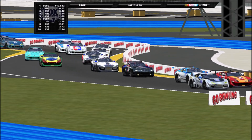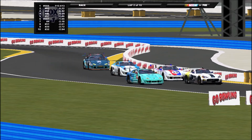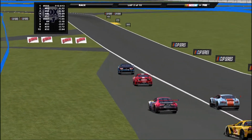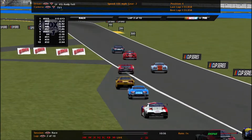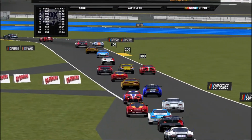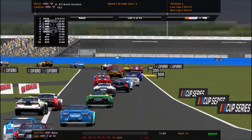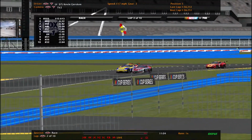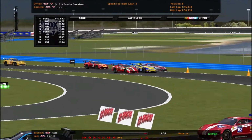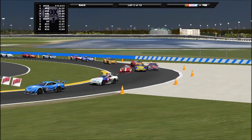Couple guys side by side, but so far so good. That time they're able to make it through the corner. Side by side right here, Sean Compton and Andy Fell. Or Compton, not Sean Compton. 3 wide right here, maybe. Kevin Gerskin right there. That's Zane Davis to the outside. Bit of contact. Zane Davison really wants the position as he's fighting hard for it. Andy Fell in the mix as well.